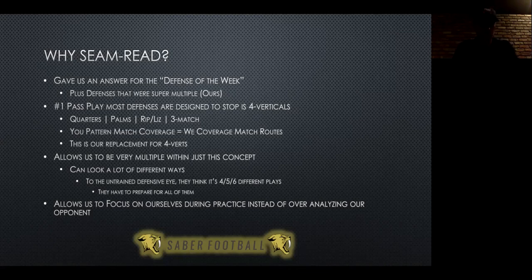Our philosophy is that if you're going to pattern match us or play pattern match coverage, then we're going to coverage match our route. We're going to do the opposite of whatever you're doing. So if you want to match us, we have ways to adjust to that too. It has really become our replacement for four verticals.